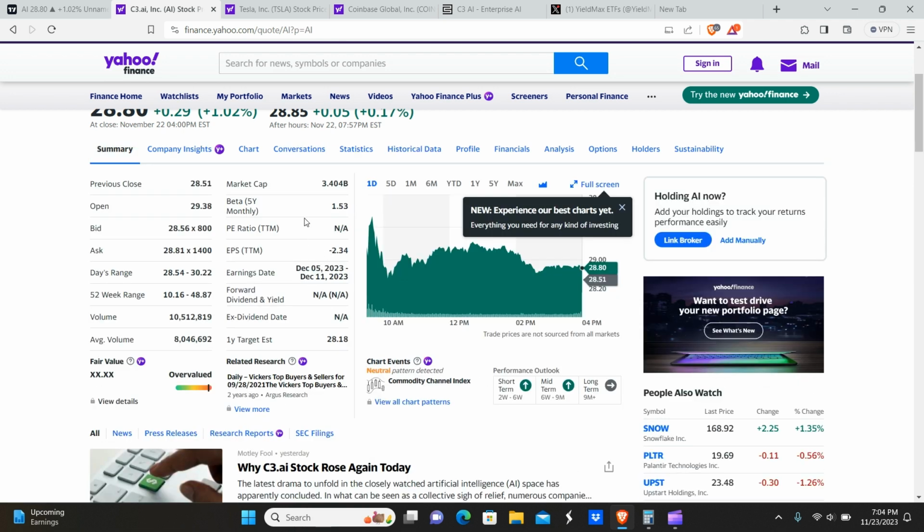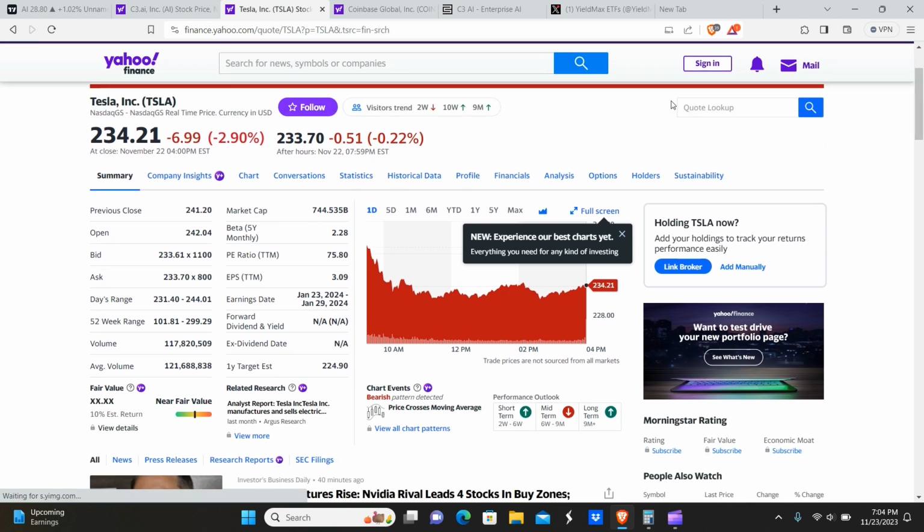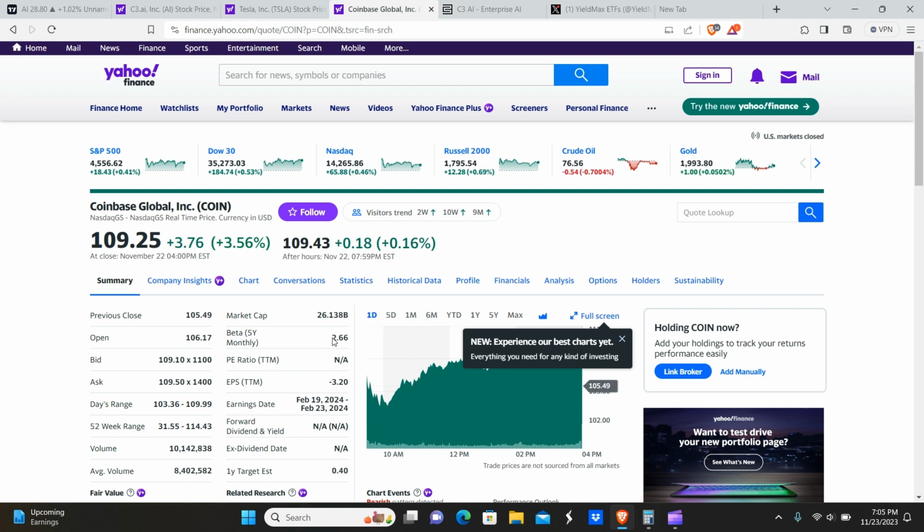Again, if we take a look at the beta, you can see that the beta here is 1.53, so it's about 0.5% more volatile than the US stock market. So we'll take a look at something like Tesla. You guys can see Tesla has a 2.28 beta, and the market cap is way, way bigger than C3AI. And Coinbase being another example, which is even more volatile than Tesla and C3AI, and they have a market cap of 26 billion. So they actually have a smaller market cap than Tesla, but they're more volatile because they're connected to crypto.